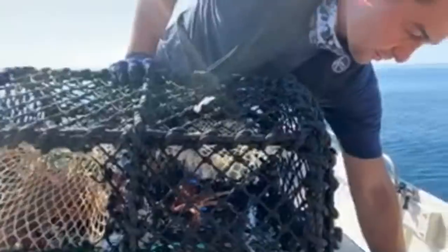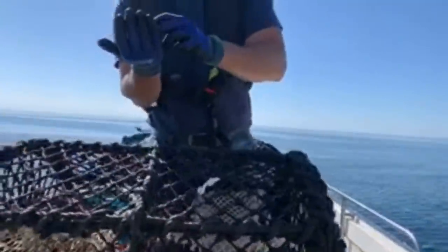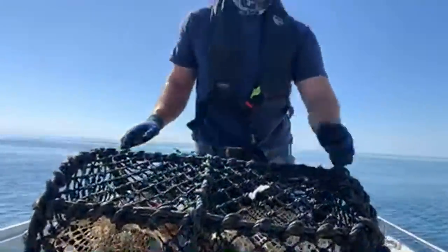Oh, James, look, there's another little baby fish that's come up with it. See it over there? I need a fish tank. You want a fish tank? We'll let him go so we can go and find his friends.